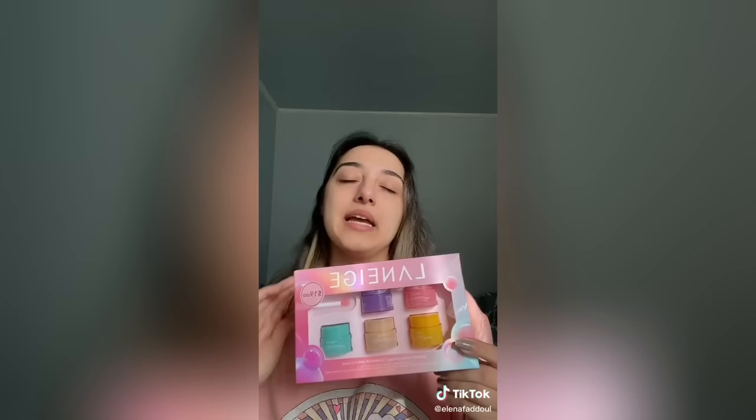It coats your lips. You could wear this as a lip balm. You don't have to wear this just as a sleeping mask at night. It'll definitely protect your lips from all the wind and stuff. It's starting to get cold in your area, but it makes your lips look really pretty and plump and just healthy, and I really love that.